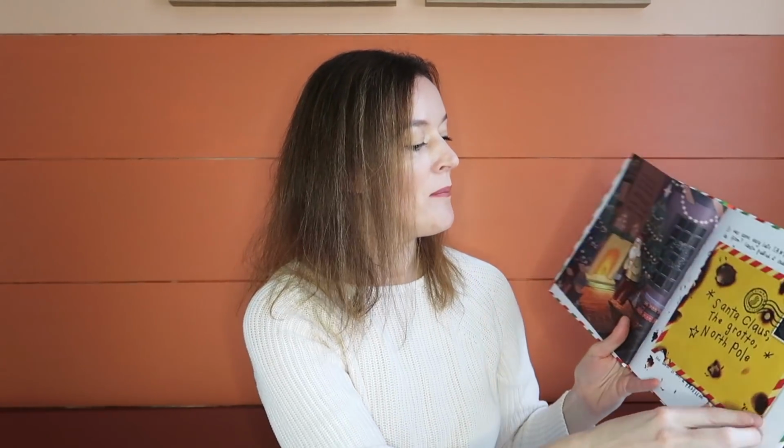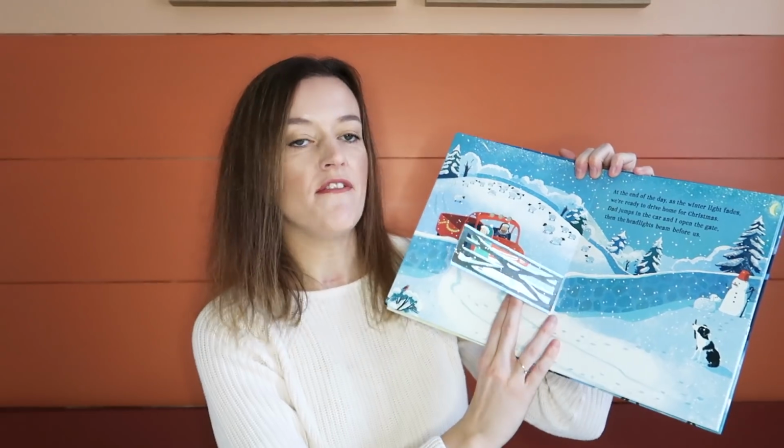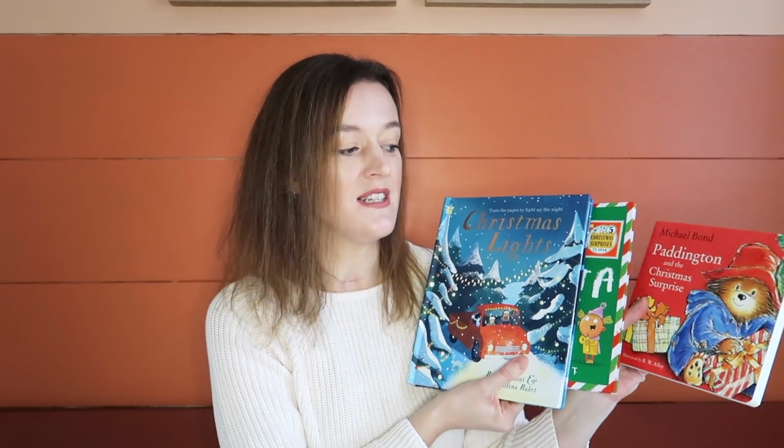The next one is Santa Post. This range actually comes in a lot of other things. I think there's like Dragon Post and other things like that. But it's got like kind of Jolly Postman vibes where there's a story and then there's different flaps and things of letters to Santa. And then the last one is called Christmas Lights, and this is really, really beautiful. So it's all about the different kinds of Christmas lights, and there's lots of flaps that you kind of open and the lights turn on. So that's 3 books that are going to go in the box, but like I say, I'll also get out on the 1st of December all of our winter and Christmas books.